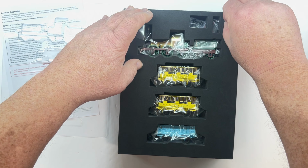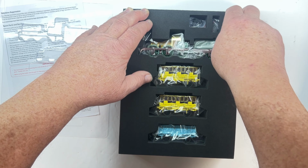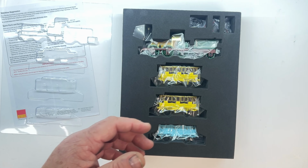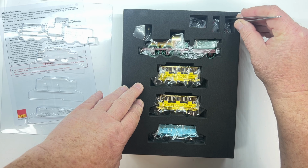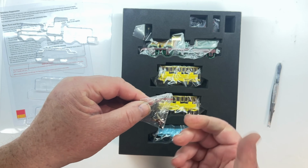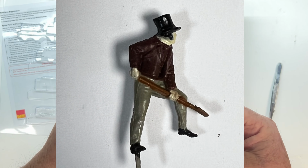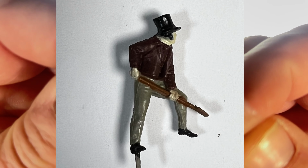Right, I'm going to try and get these packets out. Having said the packaging's so good, I can't get my fingers in to get the packets out. Let me just grab some. Right, let's try that again. When these are pushed in there, my fingers are too fat to get in and get them out. Anyway, the first of the figures, got the fireman there. You can see him holding the shovel. I'm not going to take these out of the bags.